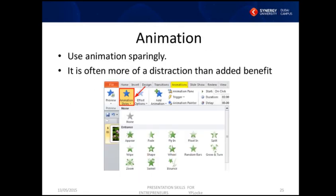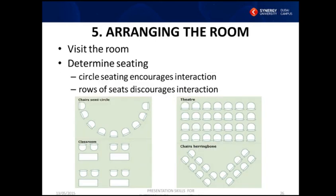As I said, use animation sparingly. It is more often a distraction than it benefits your presentation or attracts attention to your idea.